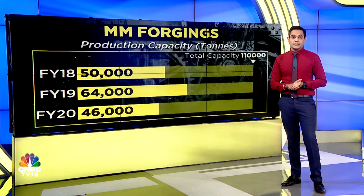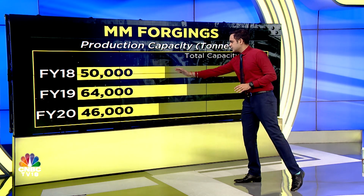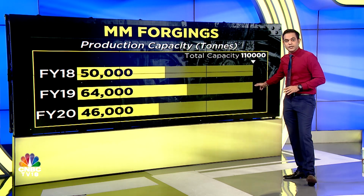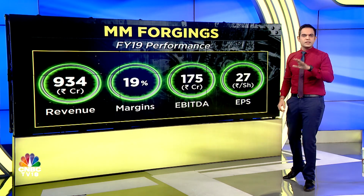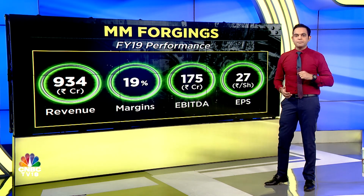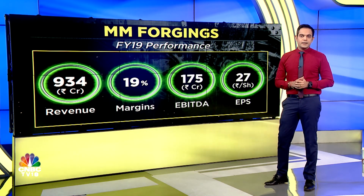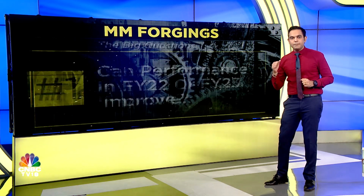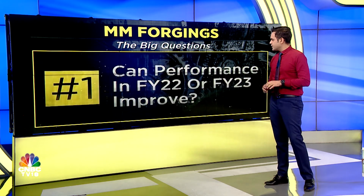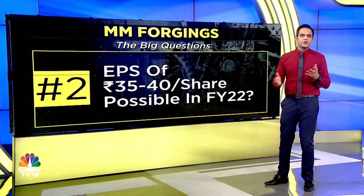Now, in the past few years, the company has been doing production of roughly around 45,000 to around 65,000 odd, but they have a capacity of more than 110,000 odd. FY19, by the way, was their best year. They did revenues of around 930 crores, margins of around 19%, and also EPS of around 27 rupees per share. The big question is, can they better this performance in FY22 or FY23 and do an EPS of around 35 to around 40 rupees? Then you give it a possible multiple of around 15 to around 18 times.